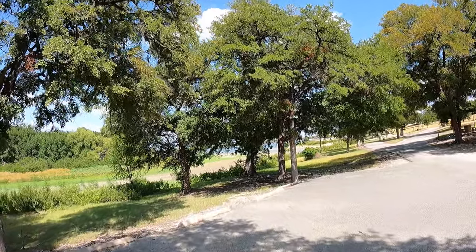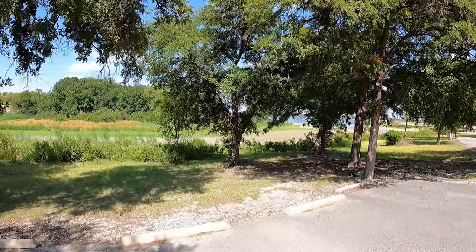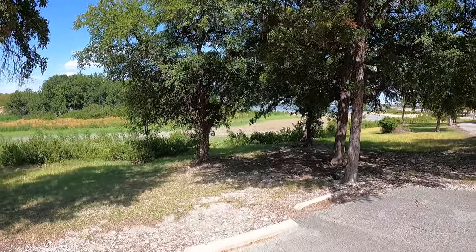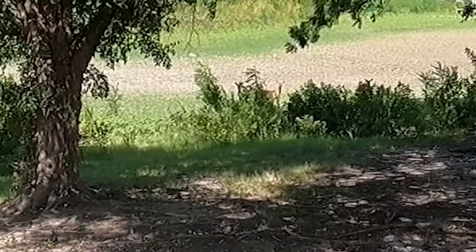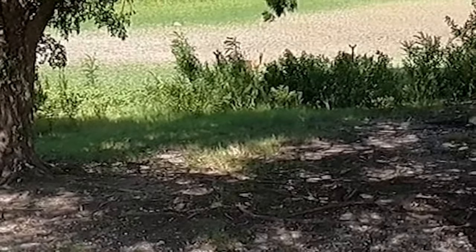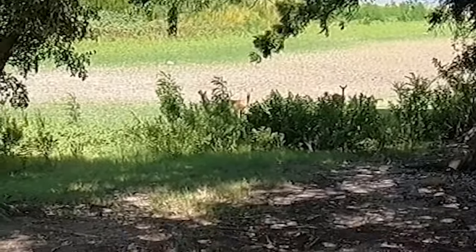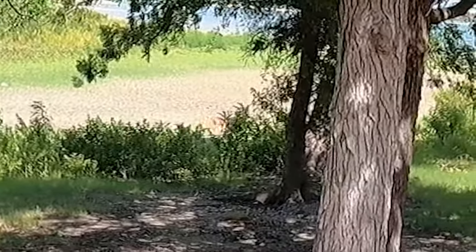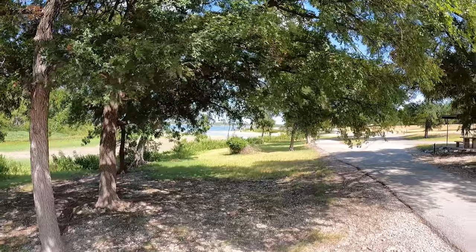Scare them away with the squeaky brake. There's three deer right here. What is that guy doing? How can he walk without moving his feet? Two little bucks and a doe.